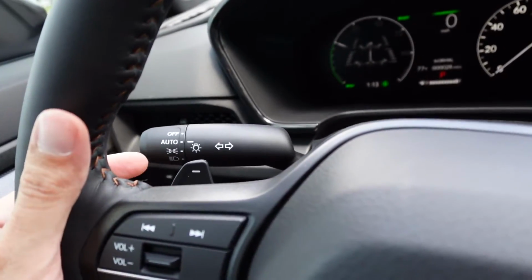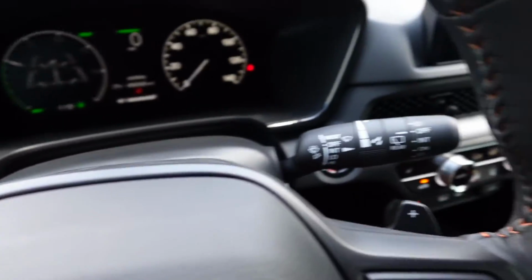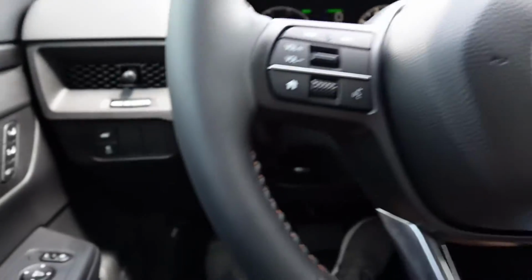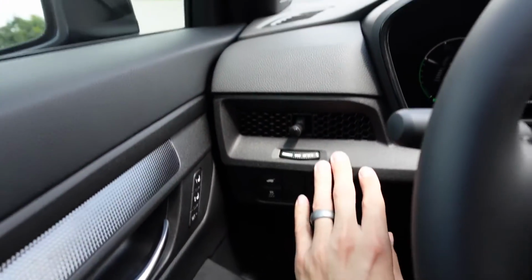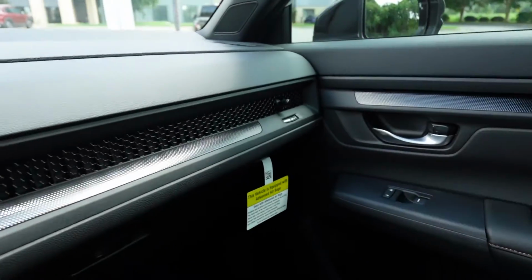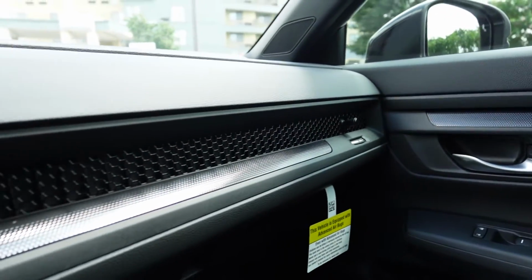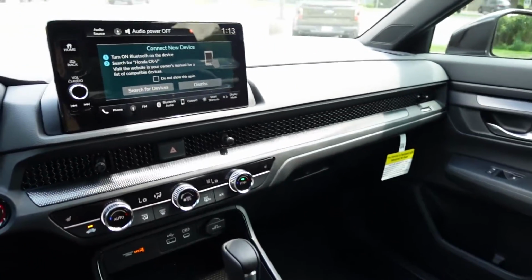paddle shifters. These are actually going to adjust the regenerative braking. You also have your turn signal stalk on the left with headlights, windshield wipers on the right, traction control and trunk release, one of your air vents with just some plastic trim, just some soft touch material across the dash, more of that. I do like how the air vents have this cool mesh connecting them and that same trim piece the doors had. So it gives it a nice sporty look.